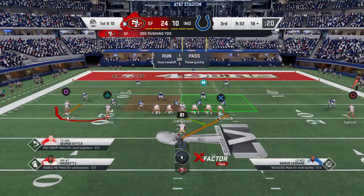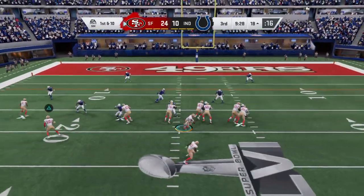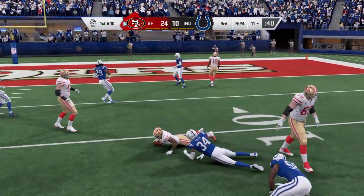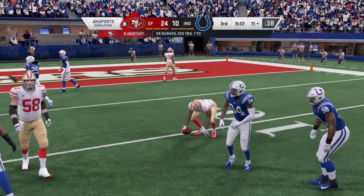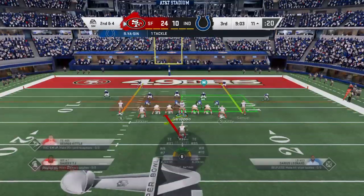So it's pretty simple, partner. You pick up a turnover, set you up in excellent field position. The last thing you want to do is go 3 and out in this spot. Yeah, they would have to settle for a field goal attempt, but now they keep those touchdown hopes alive. He'll get a nice chunk there on the first down run, and it's 2nd and 4.